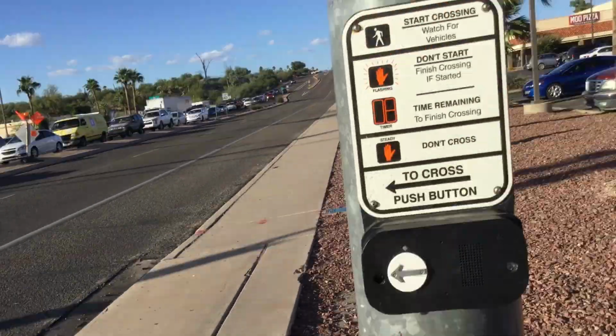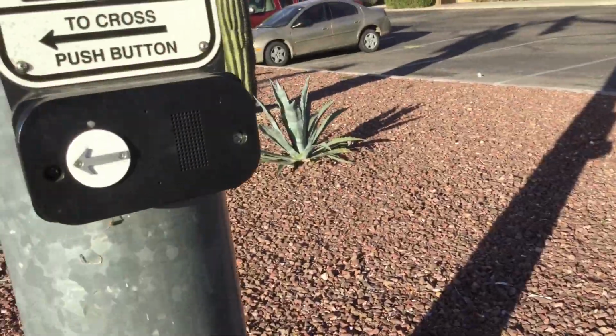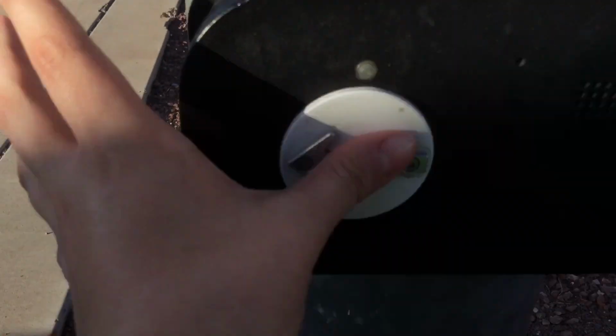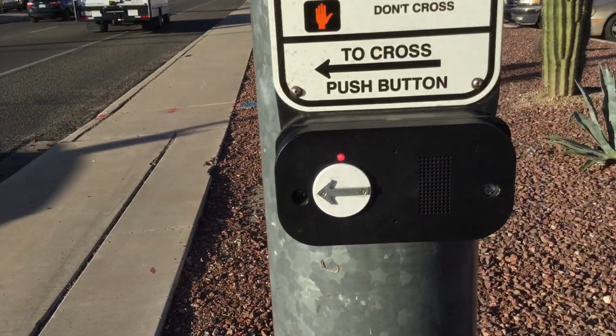Hi guys, we are at Ina Road and Thornydale Road. Look how bad this is. This is new, but this out here is different. Very old, different.